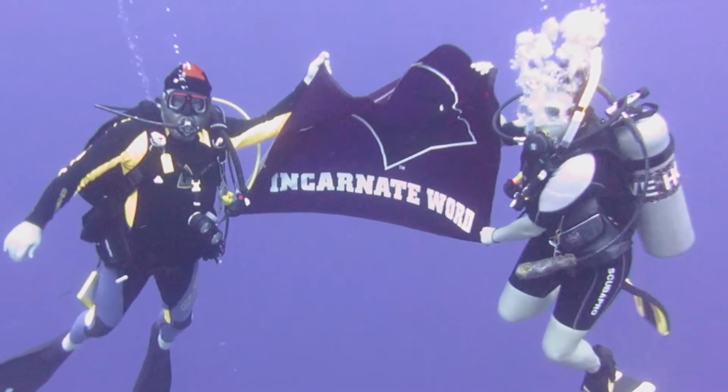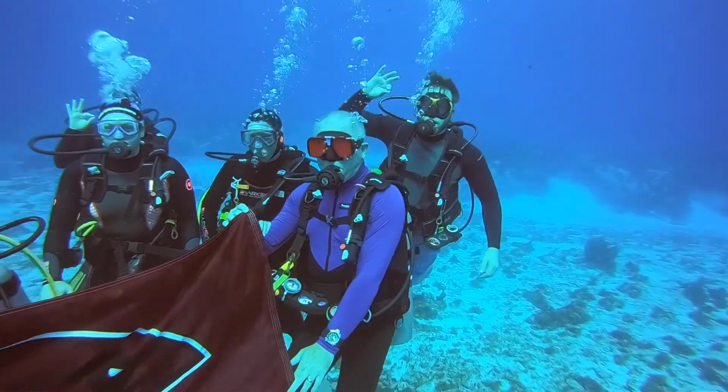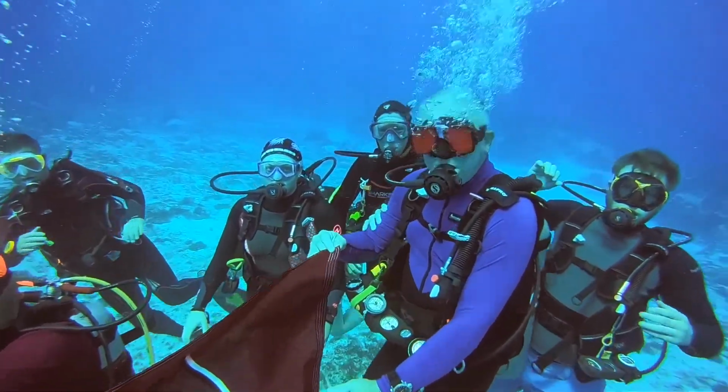Every year when I go down to Cozumel, I take a UIW flag with me, and then we pose underwater. We take it down on the wall, so we're in about 80 feet of water, and we'll get the whole group to come together and pose with the UIW flag. Alumni are also active participants in the club alongside current members.